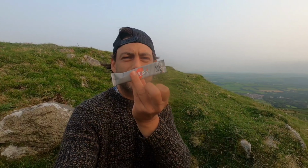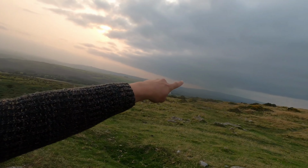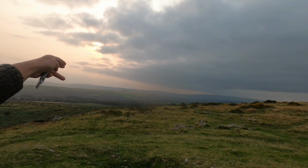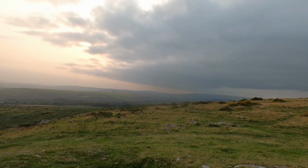Decided to put the Lucozade away, and instead we're gonna go for one of these 2-in-1 Nescafes. Got the hot water there ready. Yeah, I've literally just been watching the clouds basically. So these dark clouds over here are kind of veering across. Obviously you could see a bit more of the sun before. So yeah, basically I'm hoping that they're going to cover me tonight.